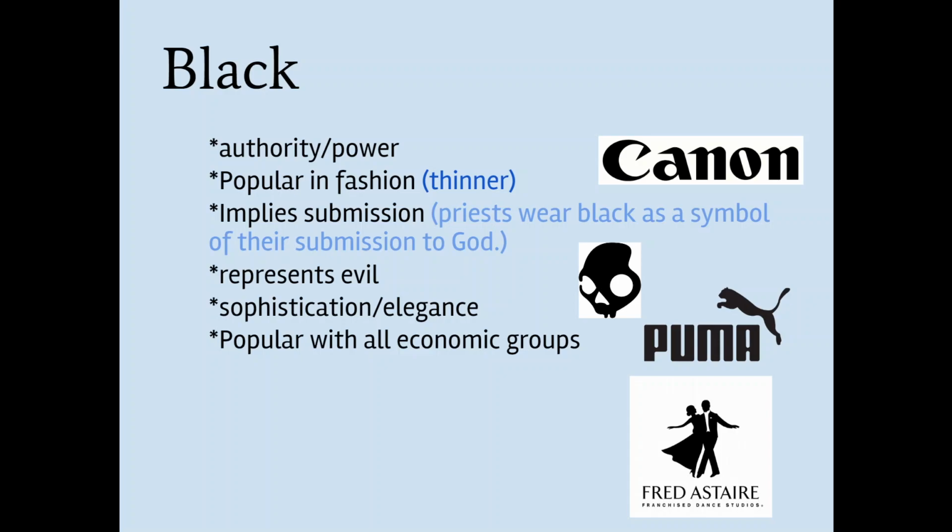Okay, so authority and power, submission. It's a popular color in fashion because, number one, black is not a color that tends to go in and out of style. Black is always popular, but more importantly, black makes people appear thinner. Why? Because it sucks up all the light, and it's not reflecting any light back to your eye, so it's making it literally look smaller.